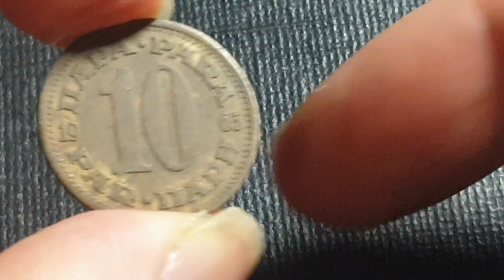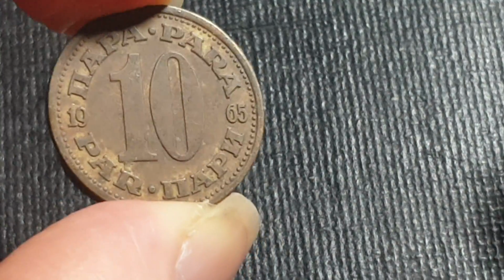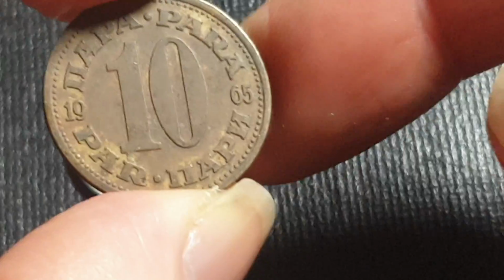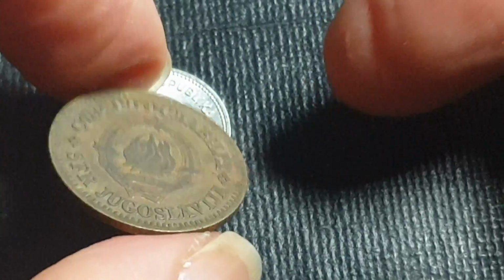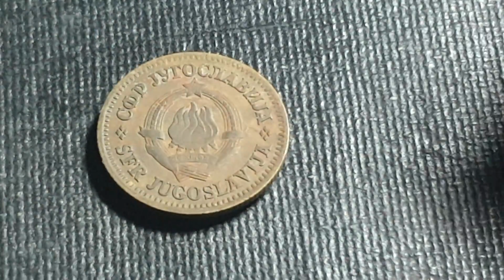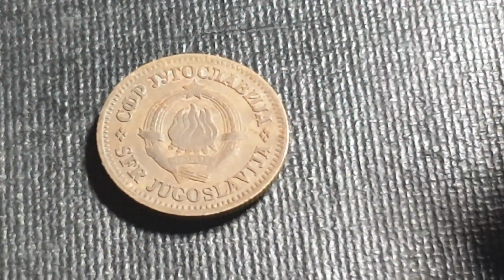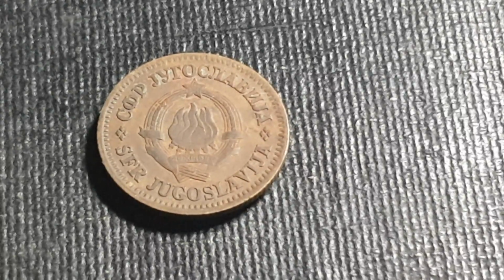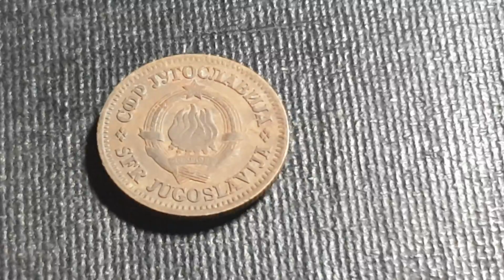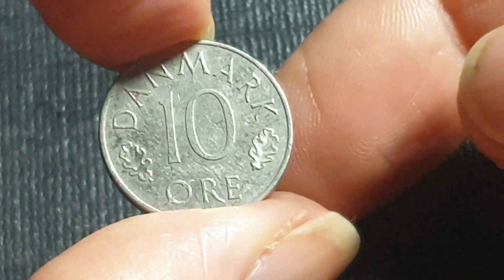So these are not equivalent. This is worth about 10 dinars of that currency. So Yugoslavian, not really worth much in value, but you don't really get too many Yugoslav coins in these lots. Okay, so that is it for those coins. Then we have a Danish coin, 10 ore.